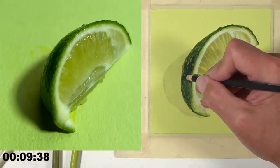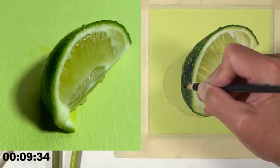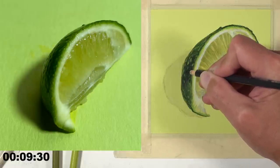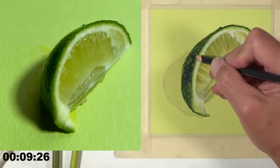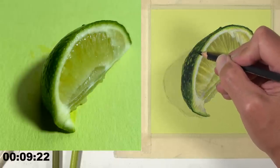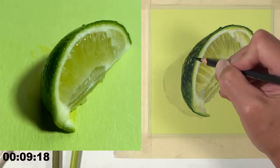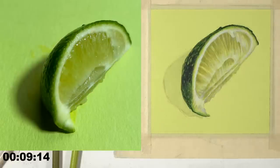That might not work for everybody. You know, I feel like the Polychromos pencils are definitely duller in comparison to the Luminance pencils, but the Polychromos pencils are fantastic too. So they're just different. It really depends on how you like to work and how you like to use the colored pencils, and also what surface you like to work on too.